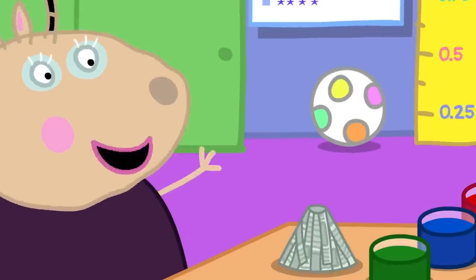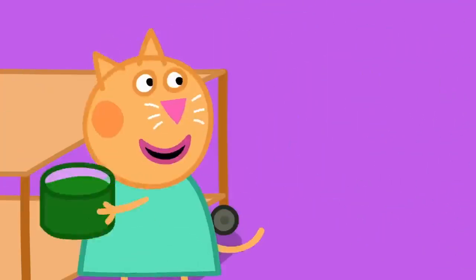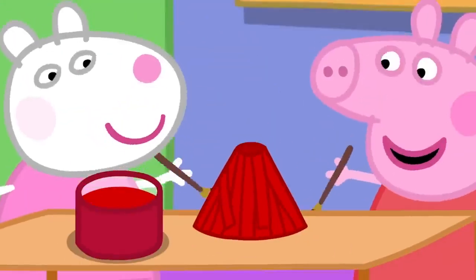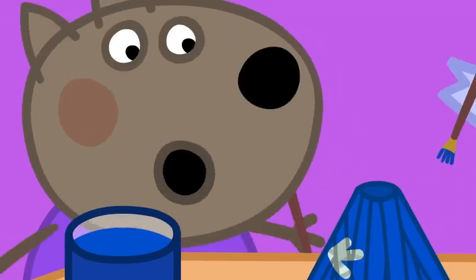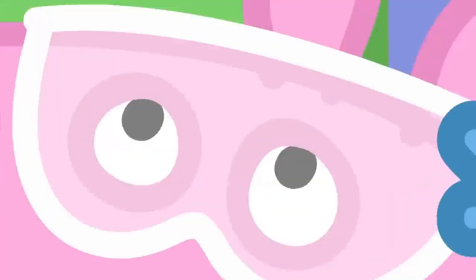Now it is time to paint your creations. Let's make ours red, Peppa. Ours can be blue. Real, like a big tree. Real volcanoes are dark and grey with red lava. But Peppa and her friends are making their mini volcanoes bright and colourful. Now it is time for the science experiment. But first, everyone must put on special gloves, glasses and coats to make sure they are safe.